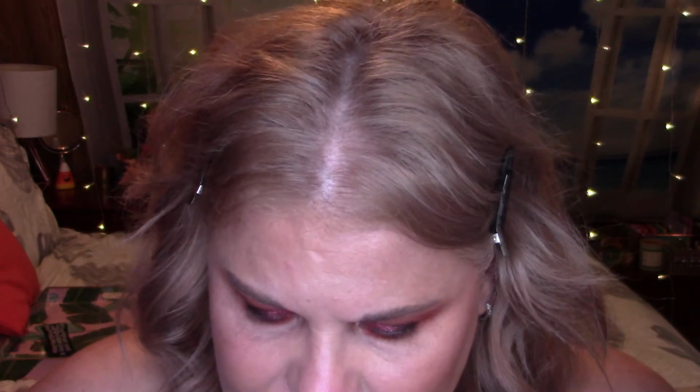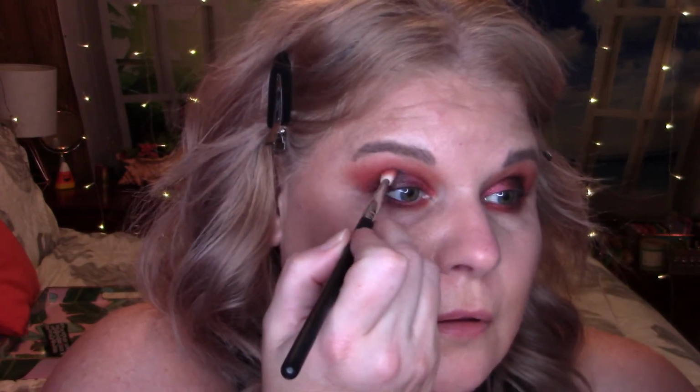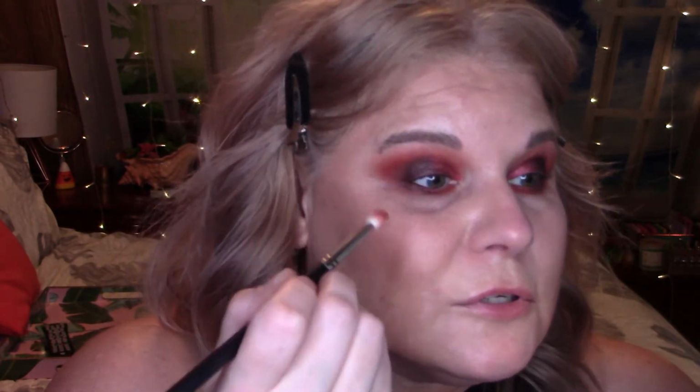Okay, so I would like to just deepen the outer corner just a tad. So I'm going to take that small brush again and add a little bit more of Rose Tattoo to the outer corner. This is my M456. Kind of try to stamp it on. See if we can make that outer corner just a little bit darker. I just like the difference in depth to show up a little better. There isn't a real dark matte in this palette, so we work with what we've been given.